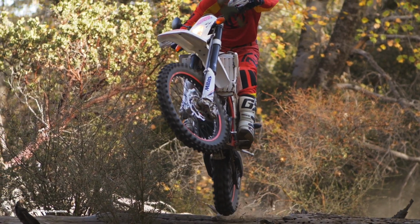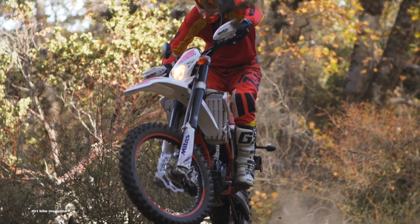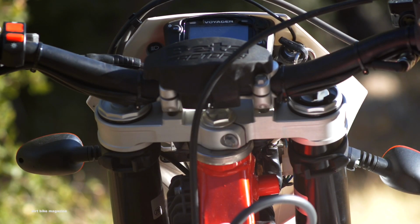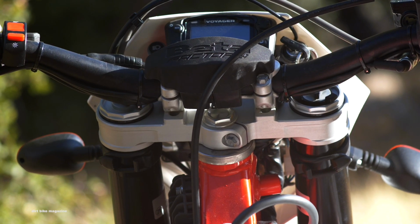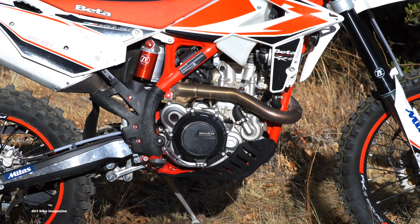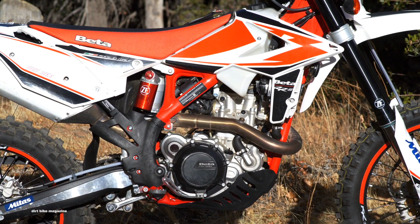Beta also offers a few features that you might not expect from them. On top, there's a Trail Tech GPS. That's standard equipment. It kind of works in place of the odometer that you might see on another dual sport bike. The seat has a push button affair. It pops right off so you can access the battery and other parts.